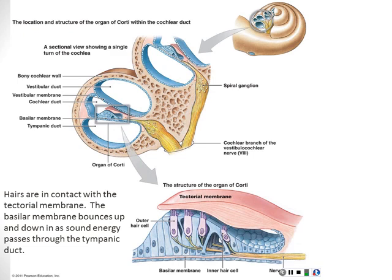All right. So last time we sort of ended in the middle of hearing. We had talked about the vestibular system or the equilibrium system, the semicircular canals, the utricle, the saccule, but we had kind of stopped in the middle of the cochlea.